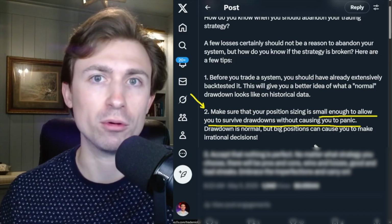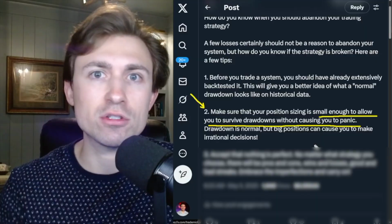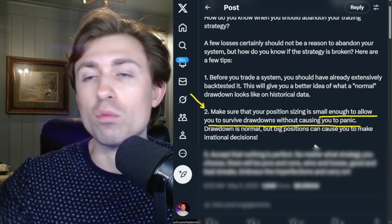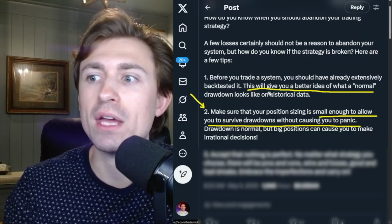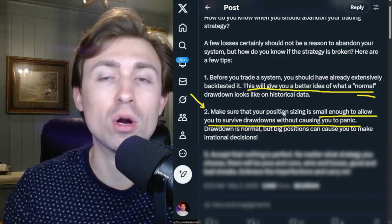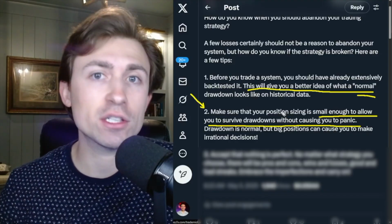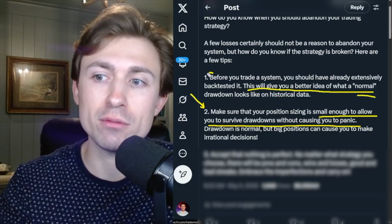And this is really important because we just got done talking about the mechanical side where you want to test your systems, make sure you understand what a normal drawdown range would be on your system, know what your win rate is, all that stuff before you get into the live markets. And by doing step 1, we have a general idea or a better idea of what a normal drawdown might look like within our trading strategy. Again, we've accepted that drawdowns are going to happen, but we need to know what a normal drawdown is. We get that from step 1.